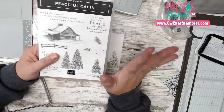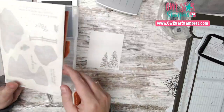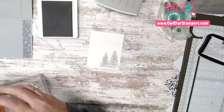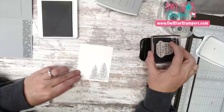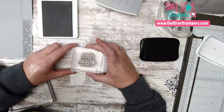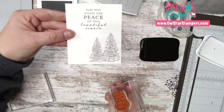So you could do a lot with this set other than Christmas scenes anyway. That's what I was trying to get at. It's versatile. And that's one of the reasons why we picked it for the fall retreat. Okay, and then our theme is going to be all featured around this, right? Of course it is. Okay, then we stamped that.